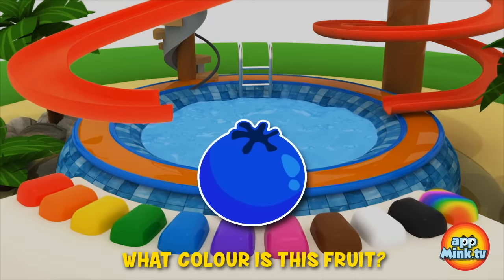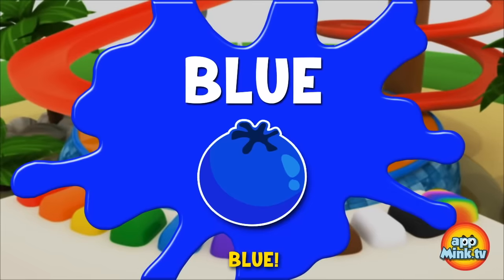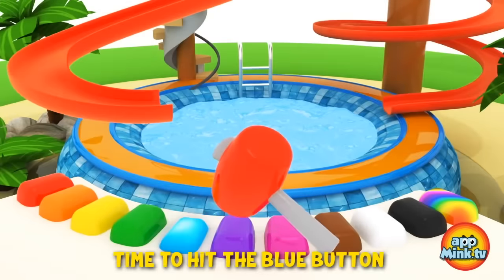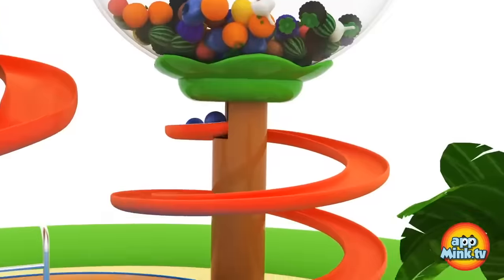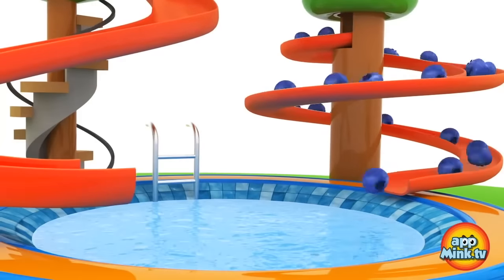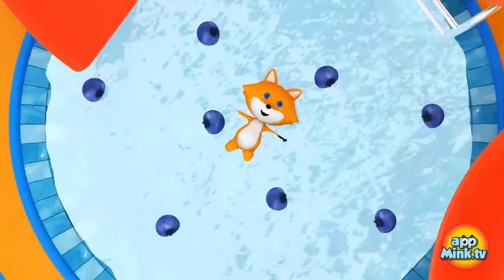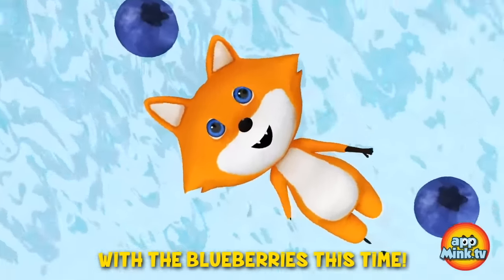What color is this fruit? Correct! Blue! That's why they're called blueberries! Time to hit the blue button and watch the blueberries roll into the pool. Look at them all. And it's Fennec Fox enjoying the pool with the blueberries this time.